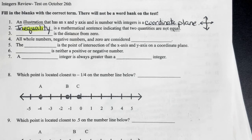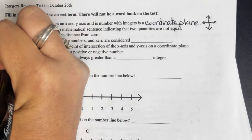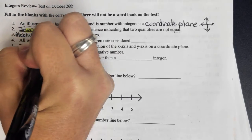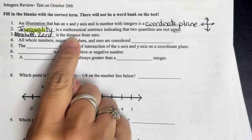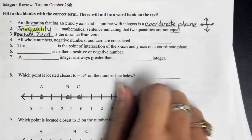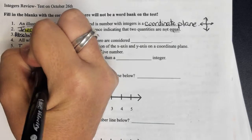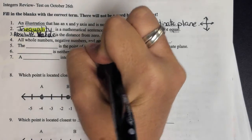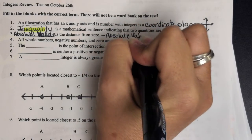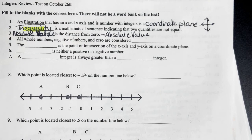Okay. Blank is the distance from 0. Absolute value. I need you to get this one memorized. I got so many of you still not real sure. Absolute value is distance. Keep telling yourself, absolute 0. I'm losing my mind. Absolute value, it is distance from 0. That answer is absolute value. It is distance. How far is something from 0?